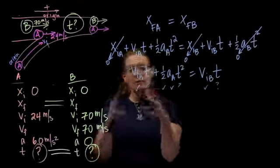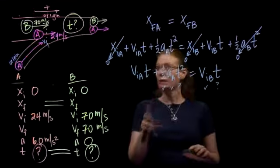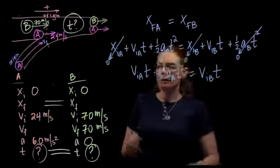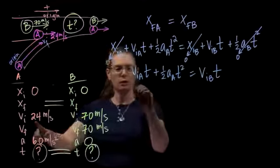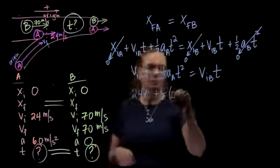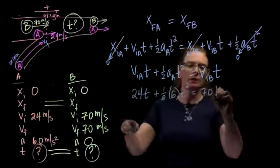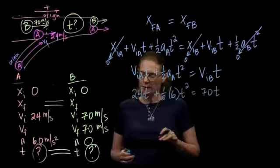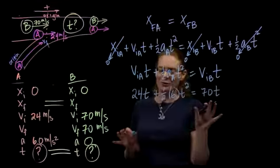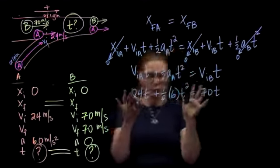At this point, the physics is more or less done. We're just going to focus on getting those numbers in and seeing if we get a reasonable answer. So let's do that. What kind of numbers do we have? V initial A, 24t, plus 1/2, the acceleration of A was 6, t squared, equals V initial B, 70t. You might stop and say, uh-oh, this might be a quadratic. I'm seeing a t squared here and a t here. We're going to be okay because we don't have a non-t term. It'll be okay, no quadratic.